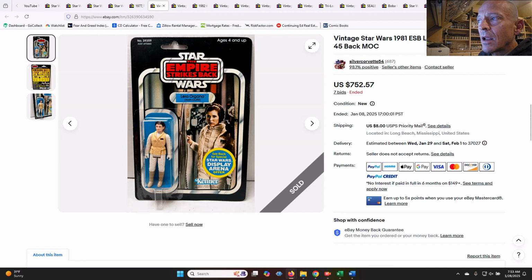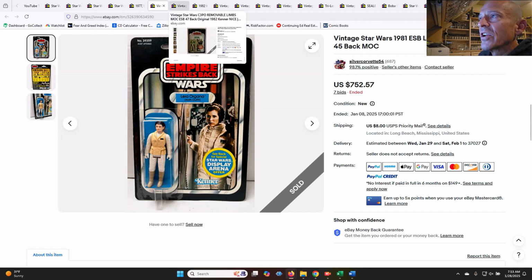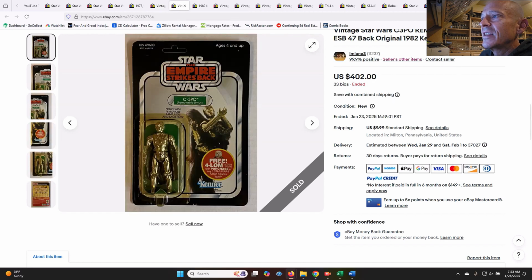I've seen some graded, slightly yellowed 45 back layout Organas go in about this same price point. So it just depends on if you can live with yellowing or not, but that gives you an idea there.